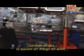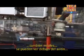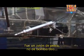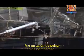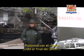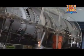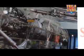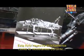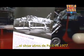Here's also a missile. You can see the missile just under the plane. It was a fighter plane, not really a bomb plane. And you've got also the engine just at the end of the plane. This picture is exactly how it was shown during the Paris Air Show in 1977.